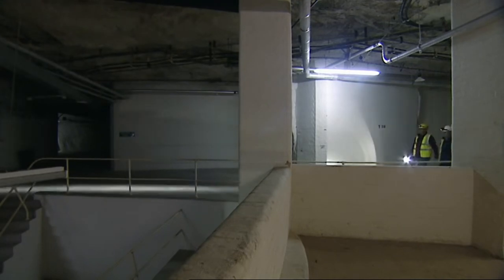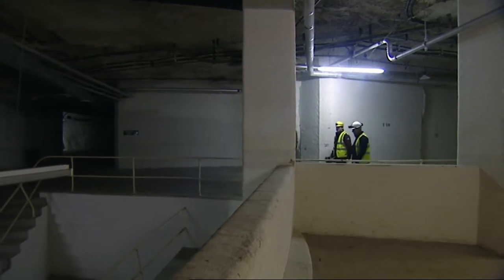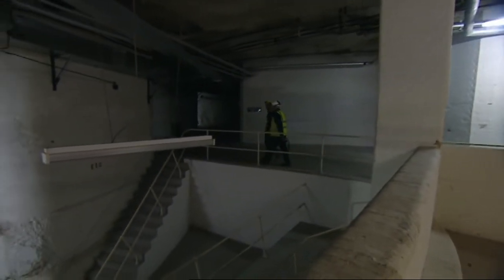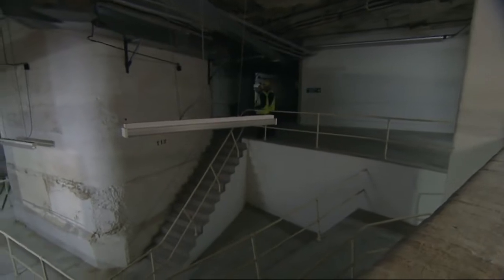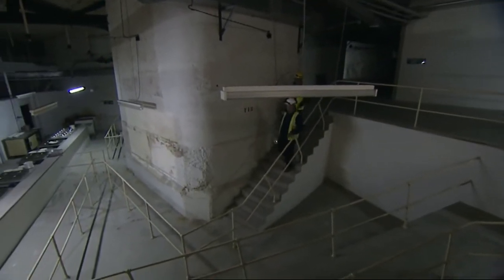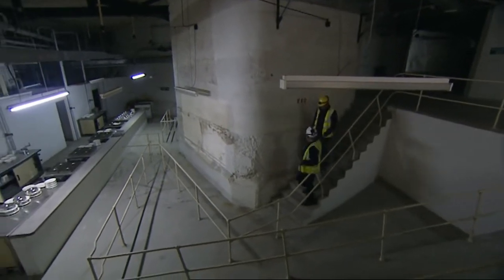And this is the kitchen and canteen area. This place is huge. Yes, it is. This part, this canteen, would actually support about 2,000 people, scheduled to run from about 4 o'clock in the morning through to 10 o'clock in the evening.